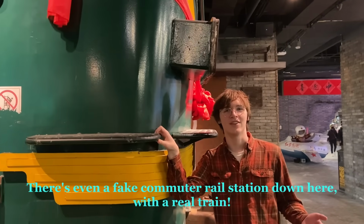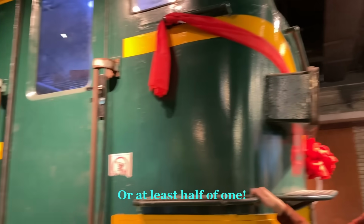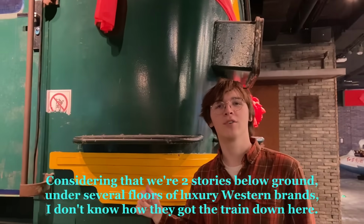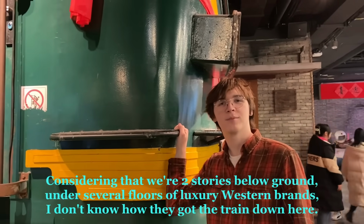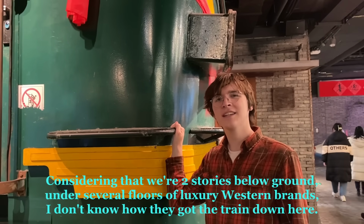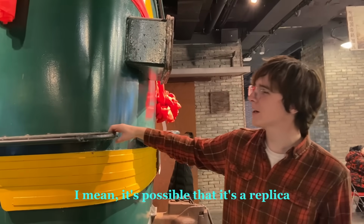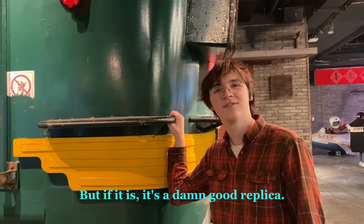rail station down here with a real train, or at least half of one. Considering that we're 2 stories below ground under several floors of luxury Western brands, I don't know how they got the train down here. I mean, it's possible that it's a replica, but if it is, it's a damn good replica.